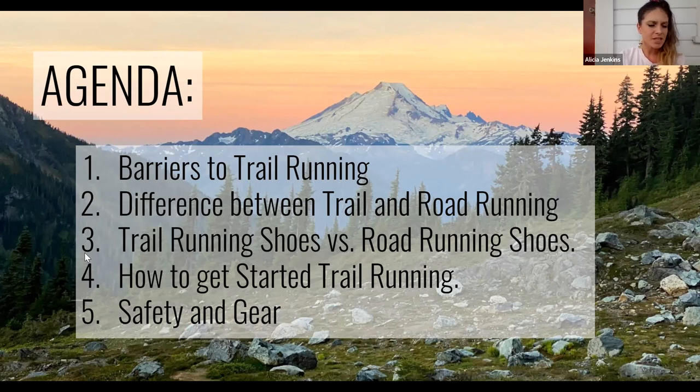On the agenda for today, I'm going to talk about some barriers to trail running, especially for women. We'll talk about the main differences between trail and road running. We'll go over shoes and how to get started in trail running. And then the last bit we'll talk about is being safe out on the trails and what kind of gear you might want while out on the trails.